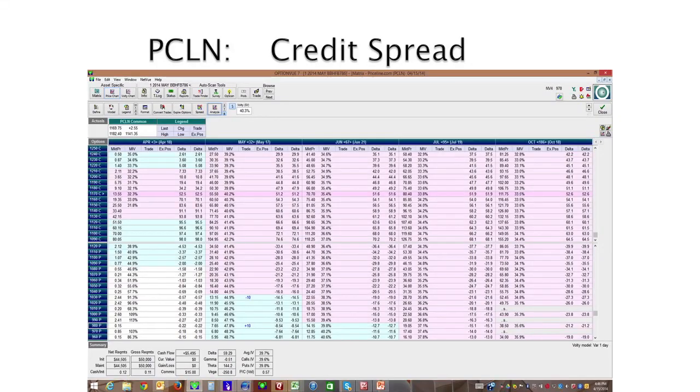The scenario where you lose on a credit spread is where you were quite wrong about direction, and particularly if the market moves early after having put the credit spread on, then you can have some losses. So there's 3 of the 4 scenarios that I named. You make money on these trades, and that's why credit spreads are so popular. So let's take a look at an example of a credit spread.